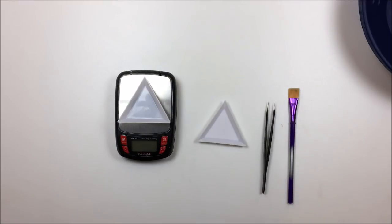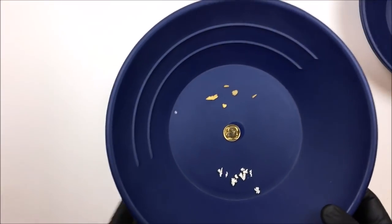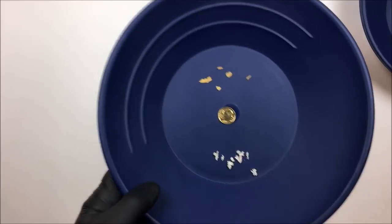Well, finished panning everything out, and let's just get right to it. Let me show you the gold I found in the plus 10. Now I know I said I didn't see any gold when I started, I just found a little bit of silver, but I was wrong. There was actually a lot of gold in there.